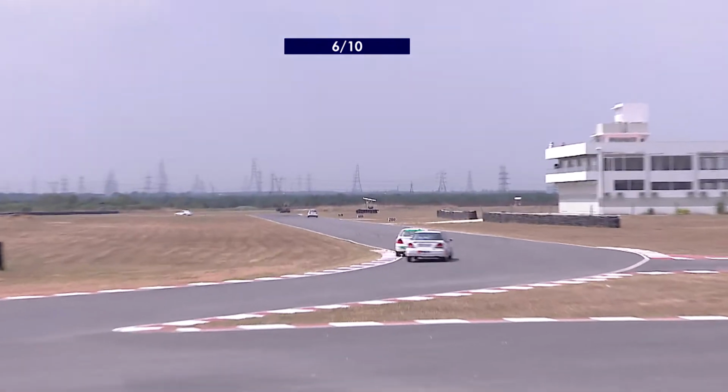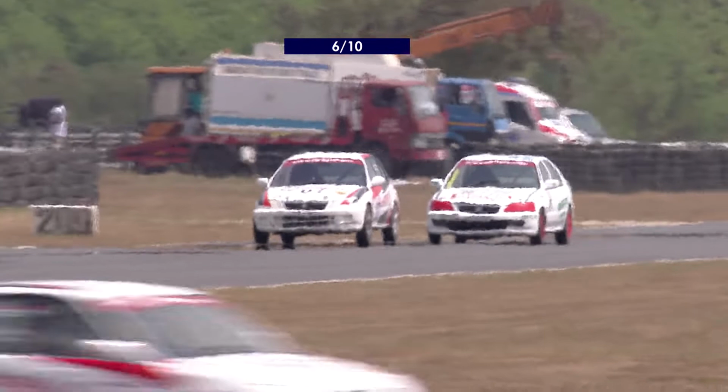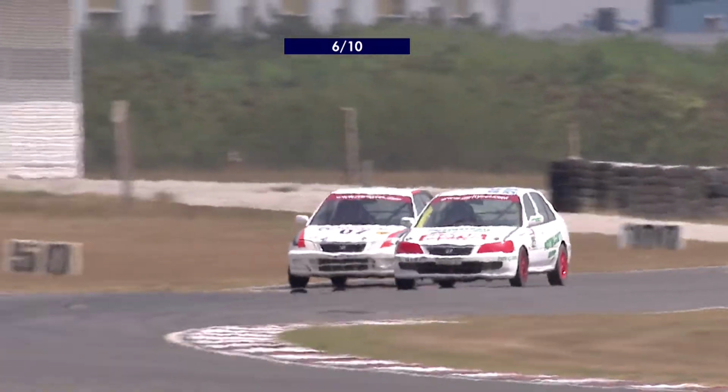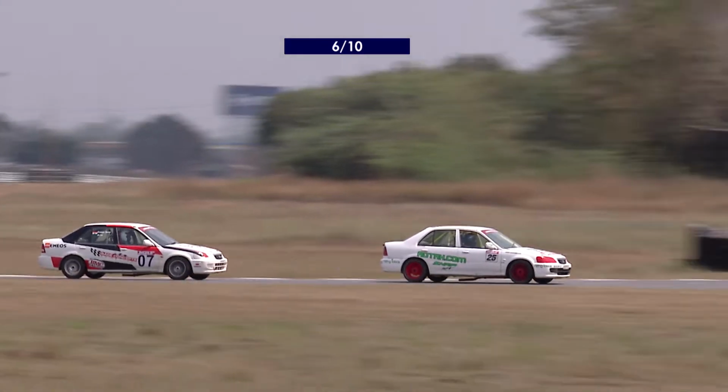Nose to tail. Benya on the back here. Deepak Ravikumar having to go defensive, so he can't really think about attacking anybody else. Benya goes to the outside line. Is he going to be able to make the move there for position? No. Can he force a mistake out of Deepak Ravikumar?